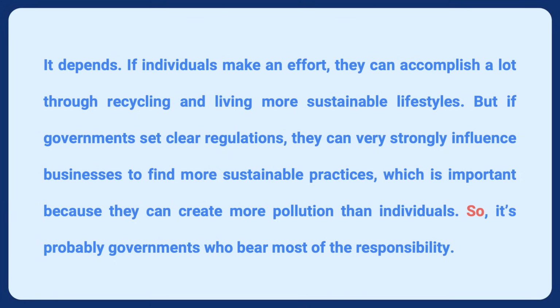Notice here how I've used the word so to conclude my points. By the way, that was also really impressive how you've incorporated a few of the different techniques we've looked at today. We've got if for cause and effect, and we've got which is important, and then you concluded the point very nicely.